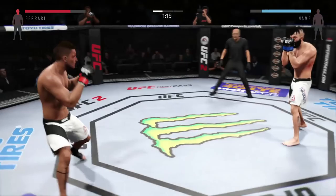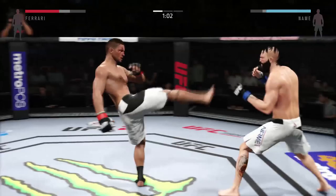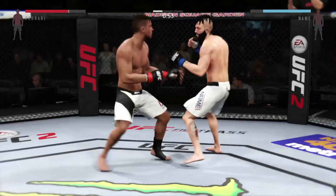Looks for that front kick. Missed it. Solid straight right by Ferrari. Wow. What a back and forth exchange. Oh, come on. This could be it. I forgot to put my hands up. No, I didn't forget to put my hands up, but. Okay, come on. Recover your head. Recover your face. A little bit. Just a little bit.